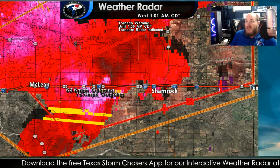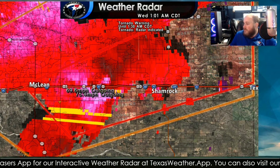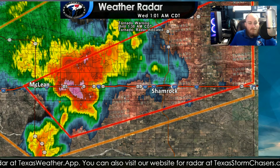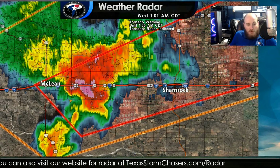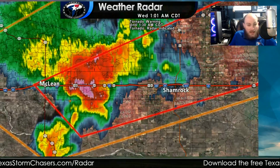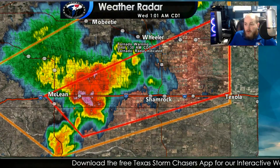We don't want folks being in vehicles. We don't want folks being in commercial vehicles, especially being hit broadside by these strong straight line winds, and we don't want folks in trailers. Even if there's not a tornado, this storm is producing straight line winds of 70 to 80 miles per hour, and it could produce a tornado at any time. This isn't your typical supercellular storm structure, but it is all out by itself. Notice we're not dealing with a squall line here. We're dealing with a semi-discrete supercellular thunderstorm.